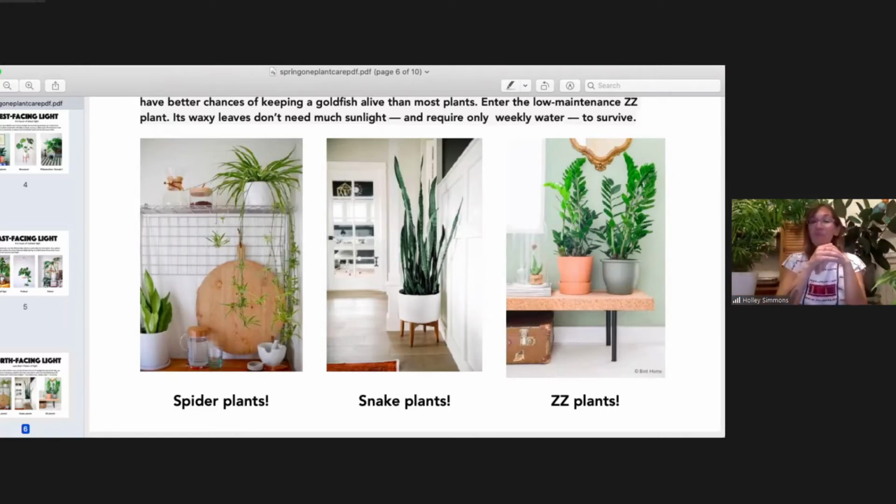And I'll be honest, I would be very impressed if anybody here has ever killed a snake plant. I'm not saying it's impossible. Any plant can be, you can overwater, underwater, or not give enough attention to it. But snake plants are particularly resilient. So if you have ever killed a snake plant, I'm guessing it's because it was overwatered.